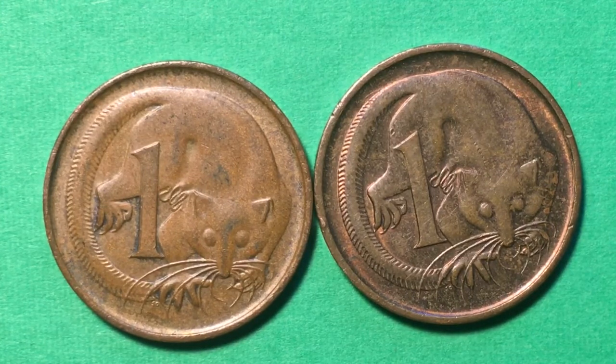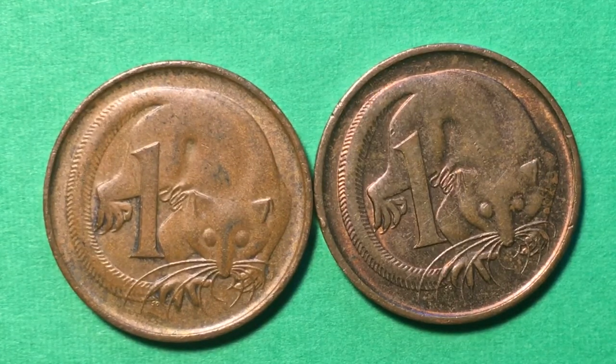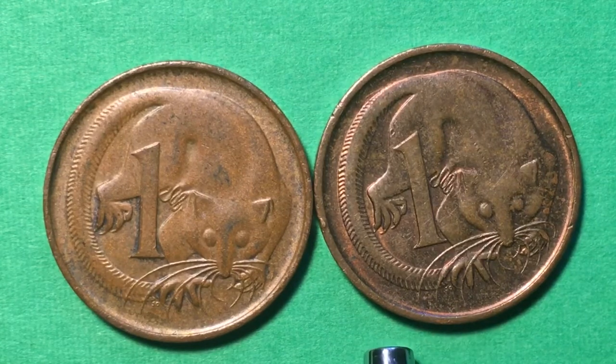They're both 2.6 grams. They are about the same diameter. And the Numista listing, the coin on the left, the 1966, is listed at 17.65 millimeters in diameter. And the coin on the right, the 1989, is listed at 17.51 millimeters. So about 1/10 of a millimeter in diameter difference, but you really can't tell the difference. Even standing them up against each other, it's a very small difference in size, if there is any.